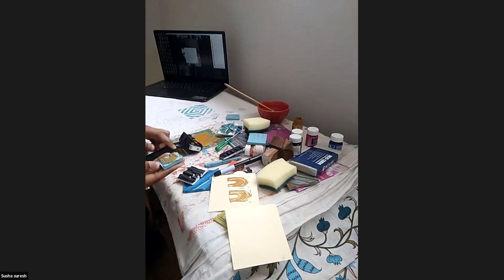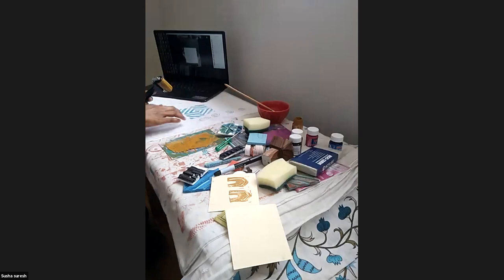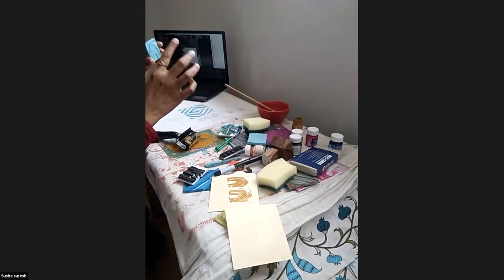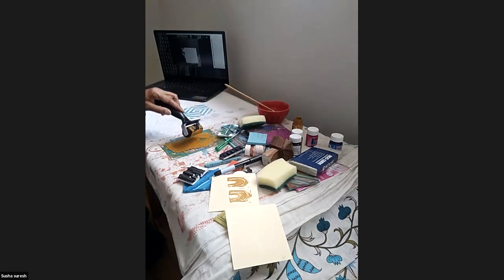So let's go to the textile now. So we're going to print this on fabric. I have carved out a similar block. I'm using a cleaner one so that I can show you better.